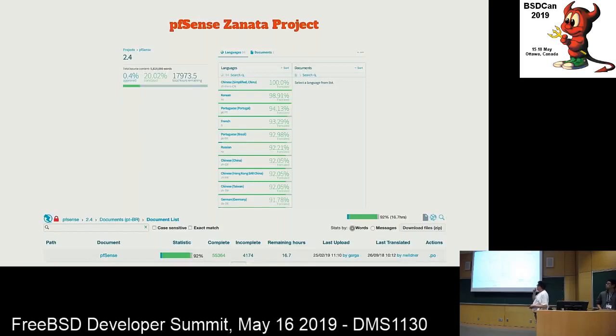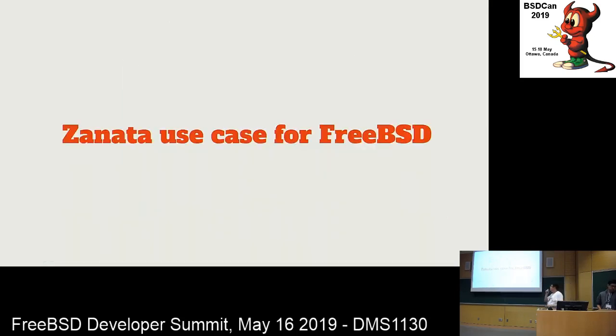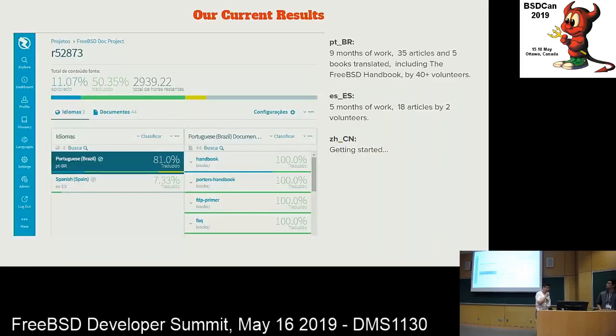This is a view of the Zanata interface for the WebSense project, just to show that they have many languages near 100% translated. And what's the use case of Zanata for FreeBSD? Here you can see the main screen for the server that we are running right now. The Brazilian initiative has been working on that for about nine months until now. We have 35 articles translated and 5 books also translated, including the handbook. And we managed to get over 40 volunteers working on a weekly basis on the process. Otherwise, it would be very difficult for us to finish the documentation in that short time.